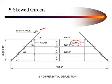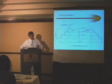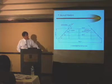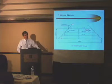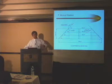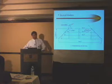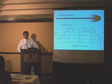First of all, the arrow on the skew angle of 45, the AASHTO spec requires that for any skew angles greater than 20 degrees, the cross frames be placed at right angles to the girders. Below 20 degrees, your cross frames can either follow the skew or be normal. Most people prefer to keep them following the skew at less than 20 degrees. Interestingly enough, several states responded that they let the cross frames follow the skew beyond 20 degrees. One state, I think, went up to 30 degrees.